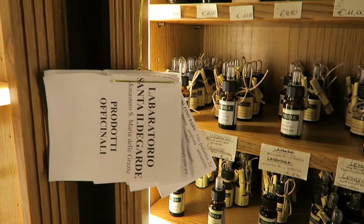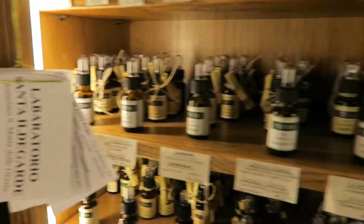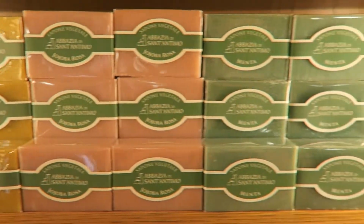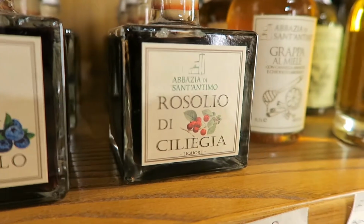There's a little shop here where the monks sell products they make, and they make soaps and incense and lotions and creams and all sorts of different things. Coffee, blueberry, and cherry liqueur.